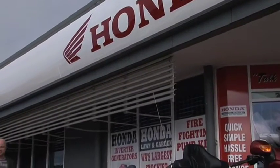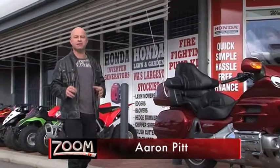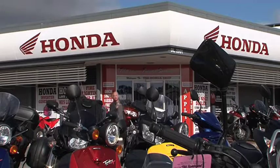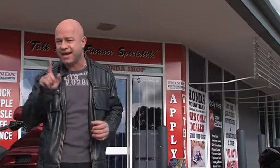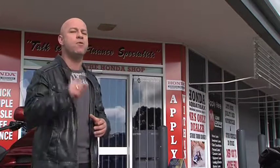Today we're in Midland, Western Australia to go inside one of Australia's largest and most experienced Honda dealerships, the Honda Shop Megastore, which was established over 30 years ago and has today grown to offer you pretty much everything Honda, from new and used motorbikes to jet skis, power equipment, farming accessories, even outdoor Honda Marine. You'll find it right here at Australia's number one Honda store.